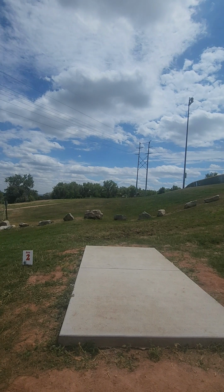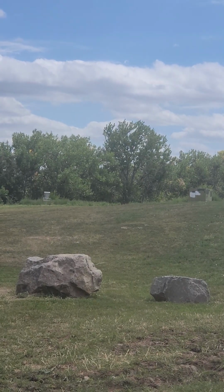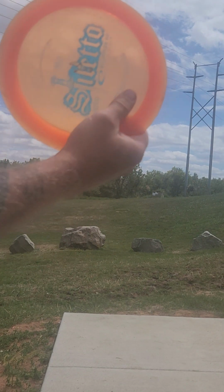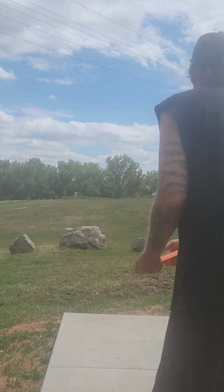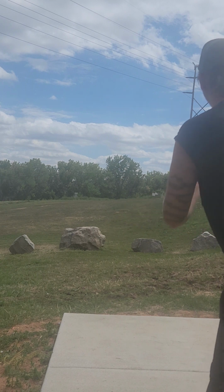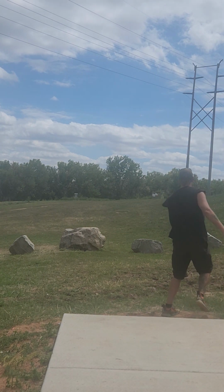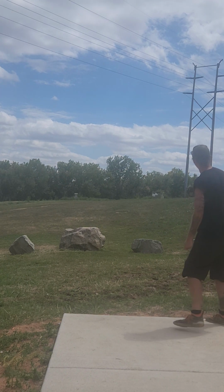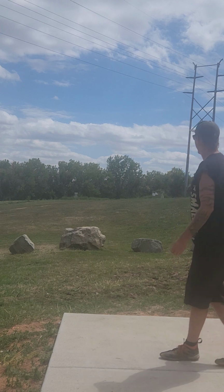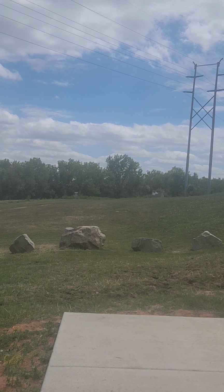All right, so we got hole 2 up the hill. Always windy out here. I'm actually gonna throw a stiletto. Pushing pretty heavy left to right here. Stay up. I'm gonna have to play this one safe, I think. I don't really want that putt.